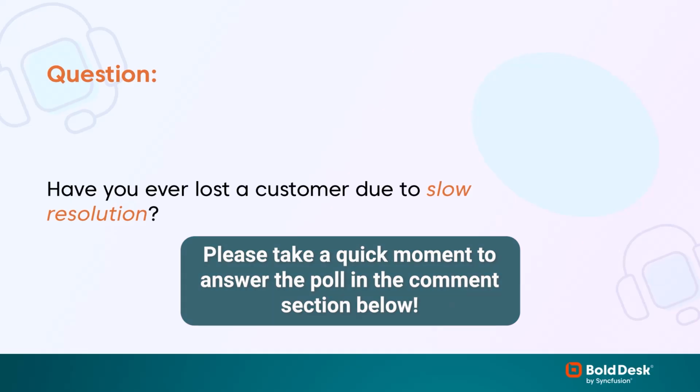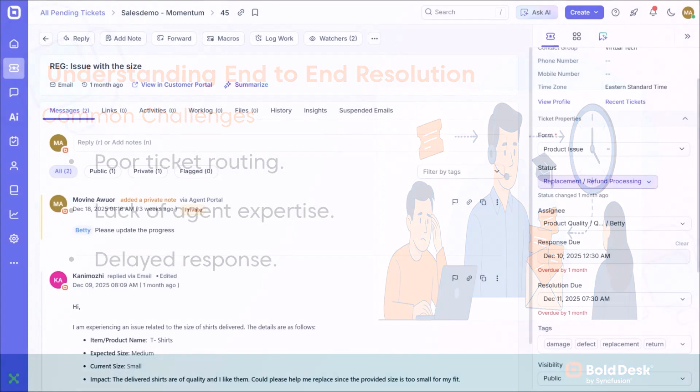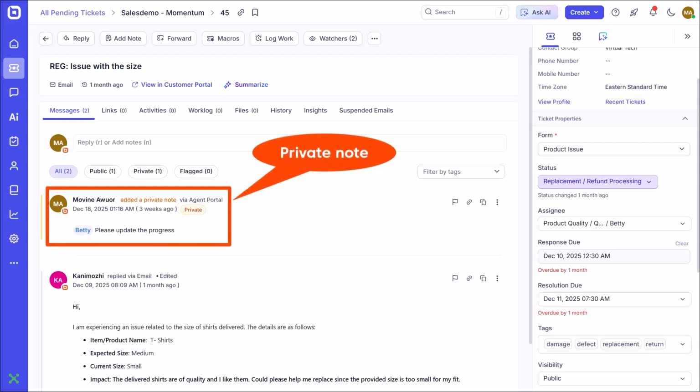So let's get to understand what end-to-end resolution means. End-to-end resolution means guiding the customer from the moment they raise an issue to the point where it's fully resolved without unnecessary friction. If the issue is not resolved in time, it will be escalated, and the common causes are poor routing, lack of expertise, and delayed responses. So here is how BoldDesk helps. Skill-based routing ensures tickets go to the right agents. Automation helps in handling repetitive tasks. Internal collaboration tools like private notes keep communication seamless.